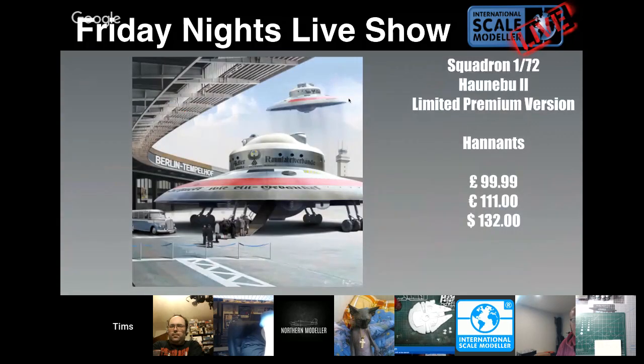Look at that. Now, Squadron have done a re-release on this 1/72. Is it Hannibal? Hannibal 2. This is the flying saucer. Now this is a complete premium, limited premium edition. So you get a print of the box inside, so you get an artwork. You get vac form canopies where you replace the original gun barrel sections on the lower section. You get the decal sets. You get a different interior with a lot more pieces in there.